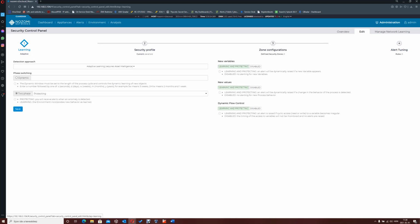For example, Learning. We can decide what will be the approach of detection. I'm mostly advising adaptive learning, but this will require the Asset Intelligence subscription to be activated for it. The two modes are protecting or learning. In two-phase learning, the environment incorporates new behavior as learned. So if a new device is connected to the network or any other change happens, the device won't do anything automatically. I mean, about mitigation, it will only create an alert for it.